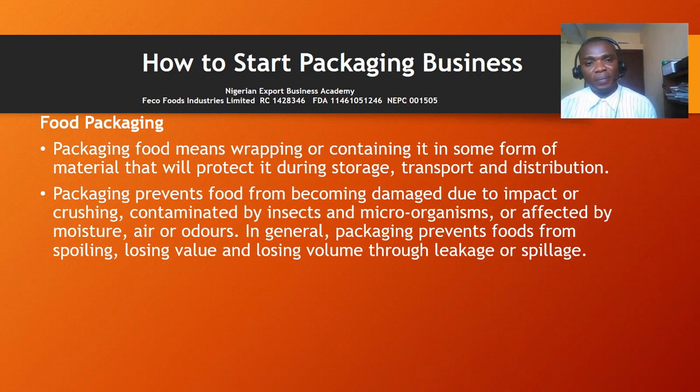It increases the shelf life, makes the products marketable and presentable, and gives them international value. Understand? So it's packaging that we can use to do that. Like most of our products in Nigeria, let's just talk about egusi, ogbono, chili pepper, and the rest of the foodstuff. We can actually package them in such a way that they will be of international value.